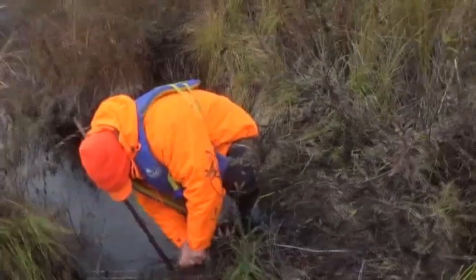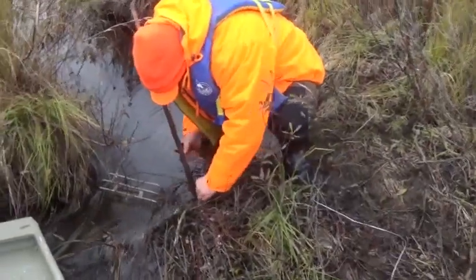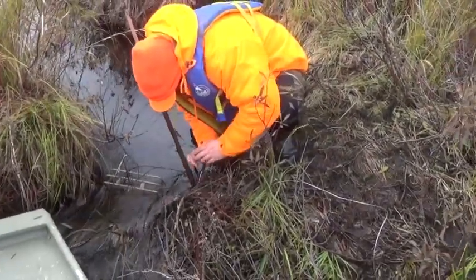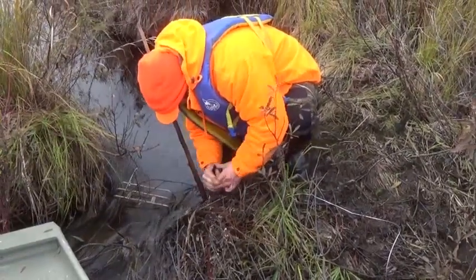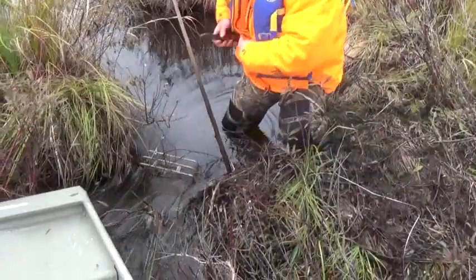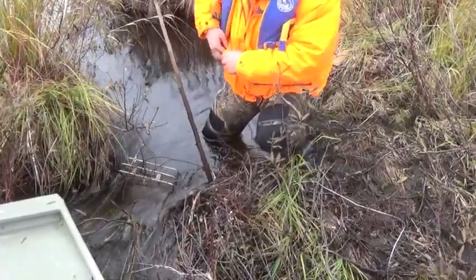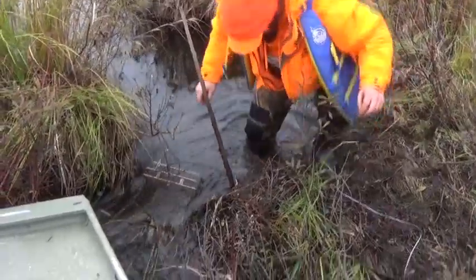Well, it was supposed to be a nice day today. It's just overcast. Not overly cold, and thankfully not raining. We've bypassed one beaver house that's live and one that looks iffy. You happy with your set, Curly? Yeah, I can live with that. Alright, onwards to bigger and better things.